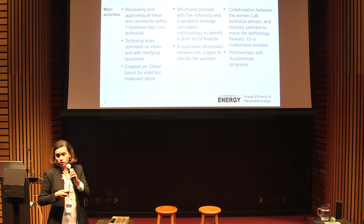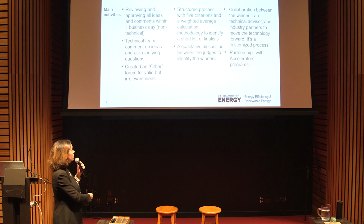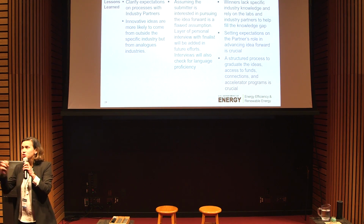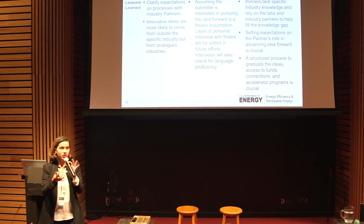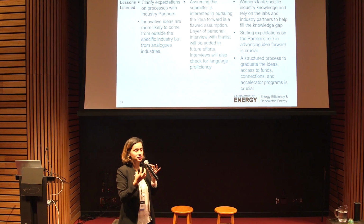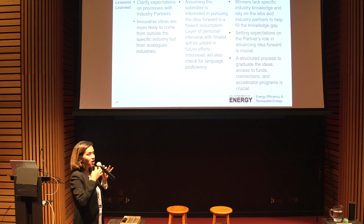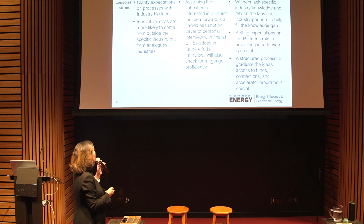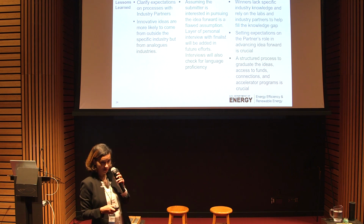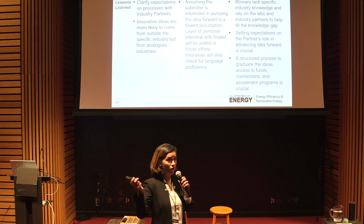We do a lot of the coordination between the winner, the technical industry player, and the lab. What we are going to do going forward is different from what some of the other people talked about in the morning. We have this industry player and third party whose role is significant, but clarifying the expectations at the beginning, in terms of what the role is and what we will be doing, is crucial. And we talked about that. Another thing we learned is that we assumed that if someone submits an idea, they want to take it forward all the way to the market.